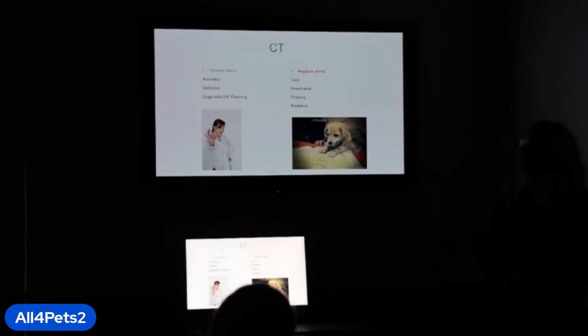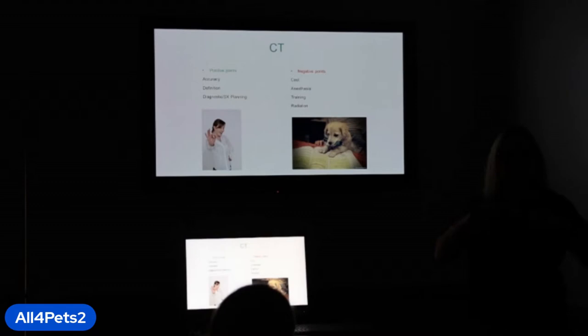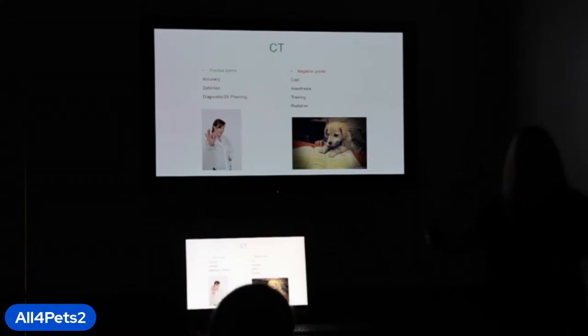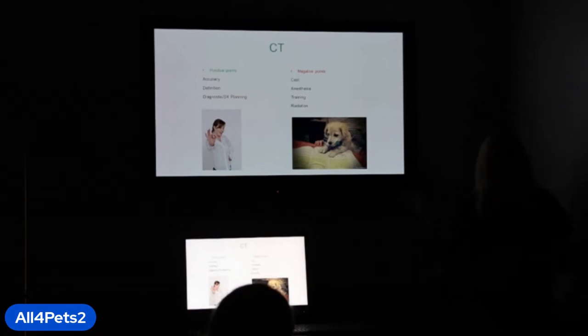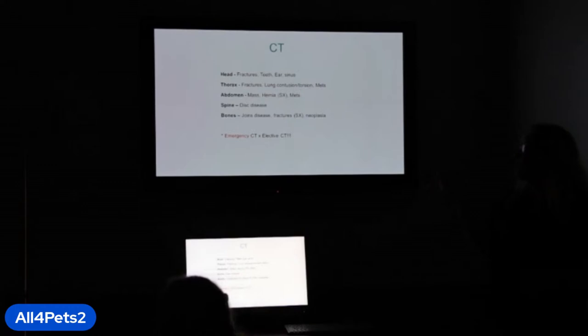Our machine here is very interesting because we don't have big radiation scattering. This is very good. Because of this, we use the small machine here, so we can sometimes use it with the radiographs, and it's very good. The CT indications are the head, thorax, abdomen, spine, and bones.